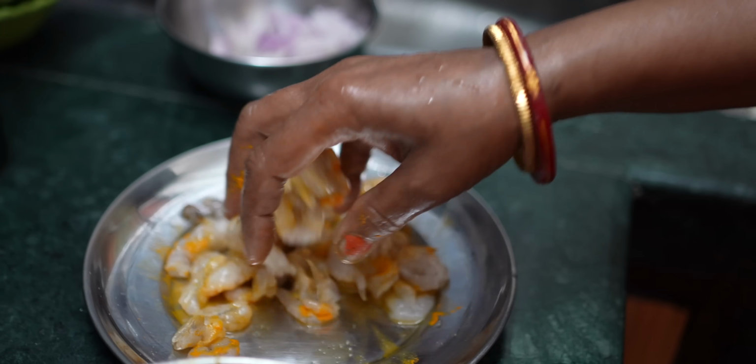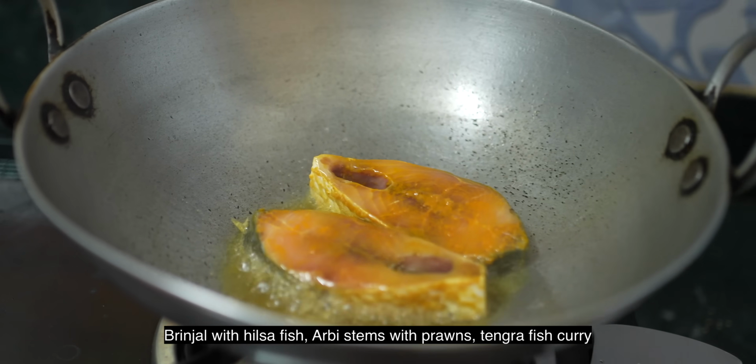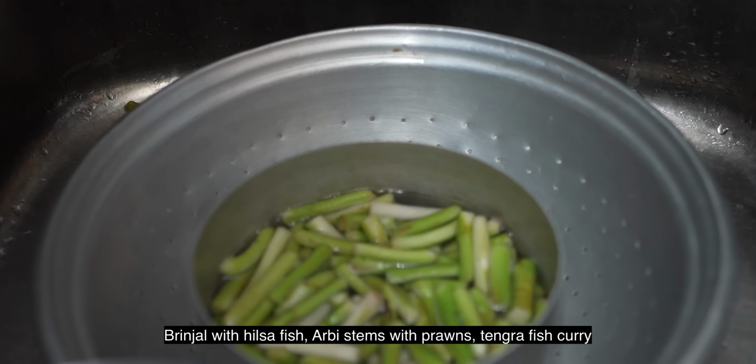Today's lunch is special. We are going to have kali jira begun diye ilish mach, kochur loti diye chingri mach and tengra macher jhol.